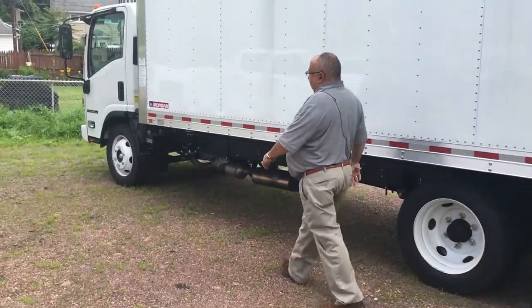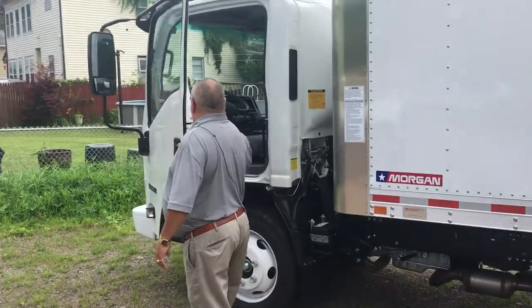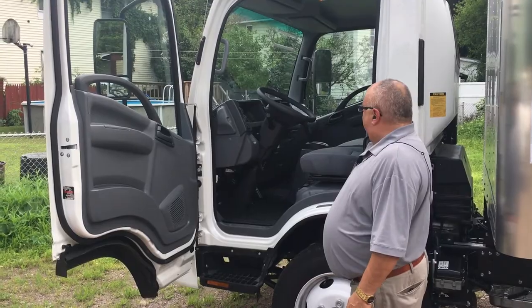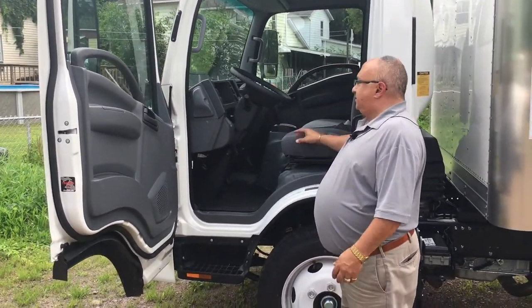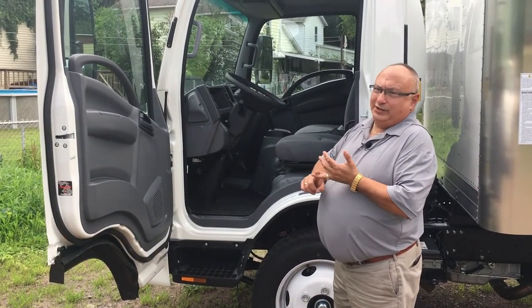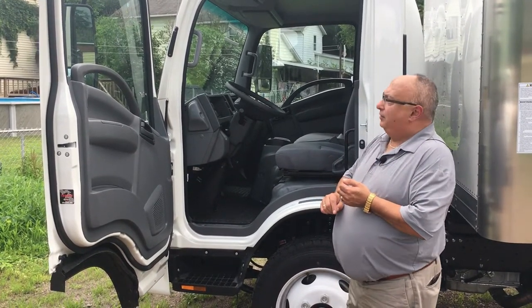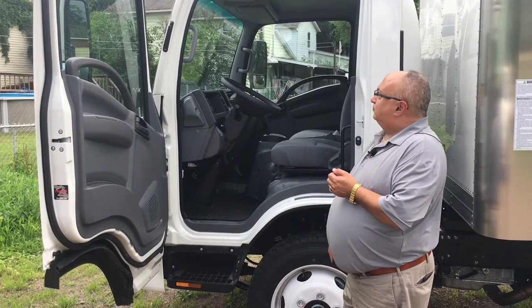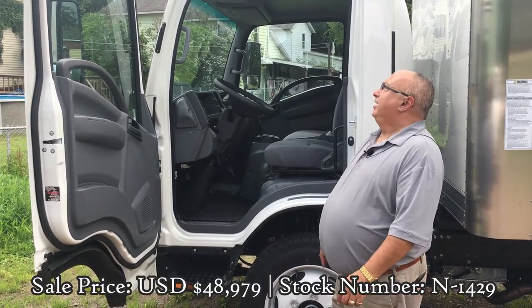And again, this is a brand new truck. It's got like 126 miles on it right now. And it's your standard stock unit. Three-row seating, all Isuzu's three-row seating, standard power door locks, power windows, standard air conditioning, standard Bluetooth, standard CD player, and AM/FM radio, obviously.